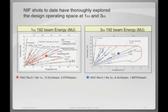This is a terrible view graph, but if you're an aficionado of this, it has power versus energy. It just shows that we have tested this laser in every environment that we know it will ever be used in.